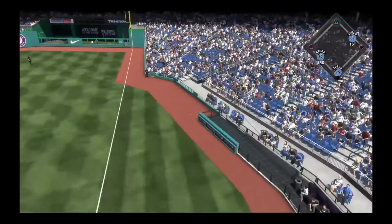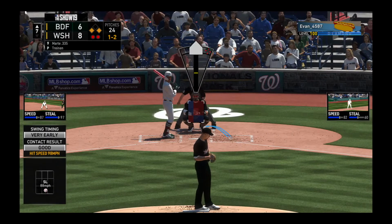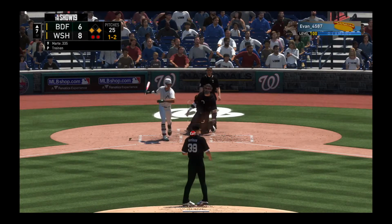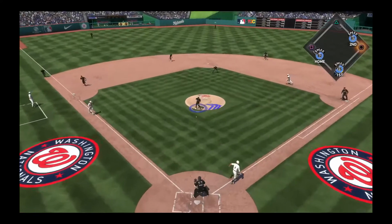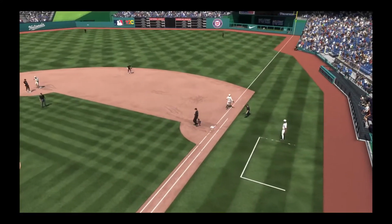And this is hit hard to the right side. Foul. The 1-2. Another one sent foul. Runners at the corners, 2 men out. Little chopper back to the mound. Throw on to first, gets him, and the side is retired.